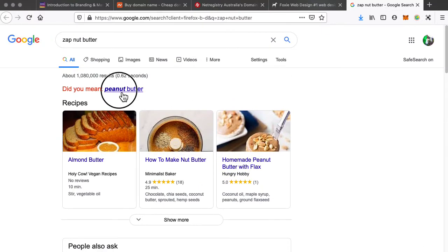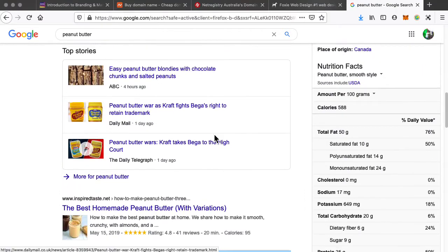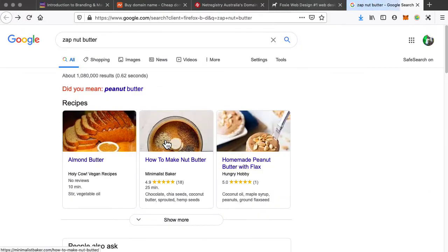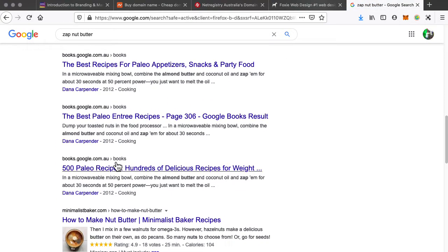Yes, I did mean peanut butter. Let's have a look if there's any Zap Nut Butter. No, nothing with Zap. Let's look for Zap Nut Butter again, just to make sure. There's Zap Fitness, but that's about it.